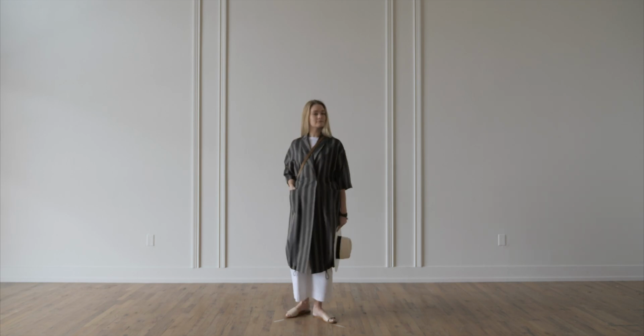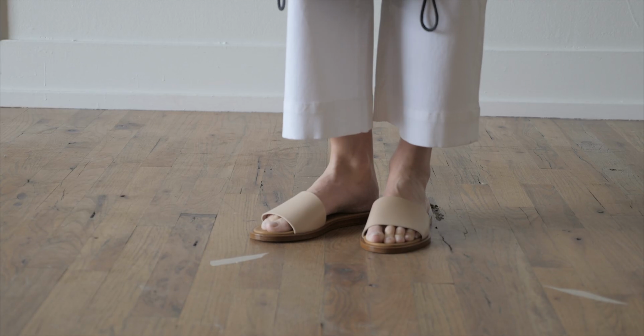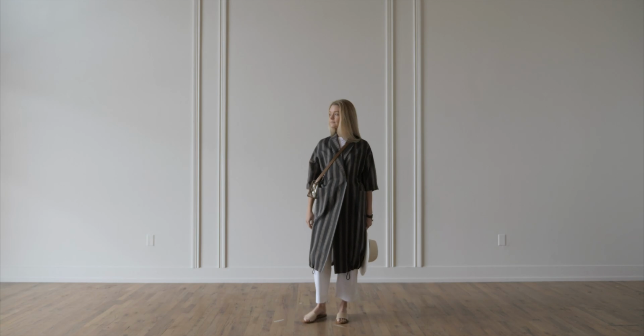Would you rather wear pants? Consider wearing a simple neutral pant and shirt with a cotton duster, flat shoe, and hat. Again, this look is very simple, but extremely chic.